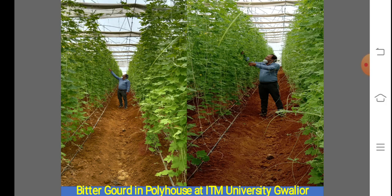So fruiting will be harvested over a long duration, and much more yield can be collected from these areas. So it is very important for the cultivation of bitter gourds. You can also use a fertigation system, where a drip line is used to supply water and fertilizer together.